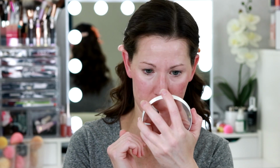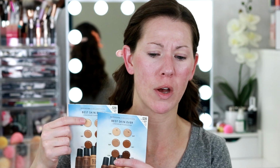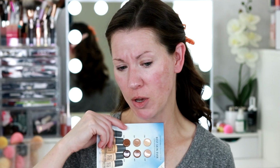I'm not going to go too ham. I want to see what this foundation does. I'm excited. Now, I can tell you right off the top, this foundation's probably not going to match me very well. It looks rather yellow, but then when I hold it up to me, I'm like, is that going to be good? Is that a match? I don't know. We're going to find out. Longwear foundation, undetectable, medium buildable coverage.